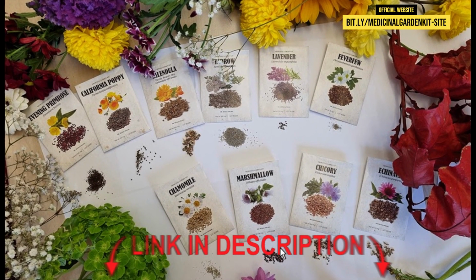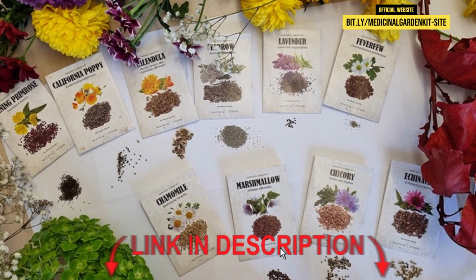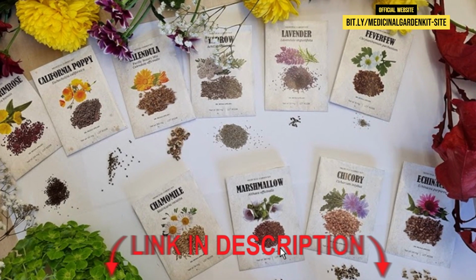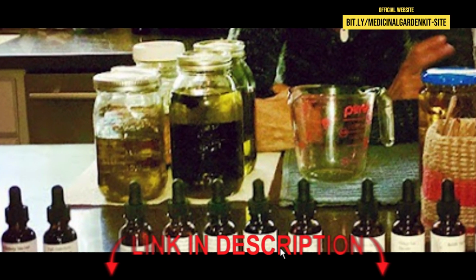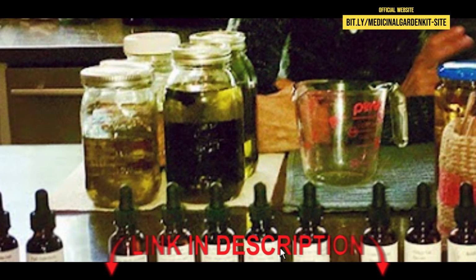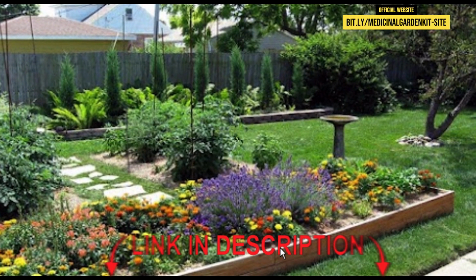Now, who is this kit for? Well, it's for anyone who cares about their health. Whether you have a green thumb or you struggle to keep a cactus alive, the Medicinal Garden Kit is for you. It empowers you to take control of your well-being and harness the incredible healing power of nature, right in the comfort of your own home.